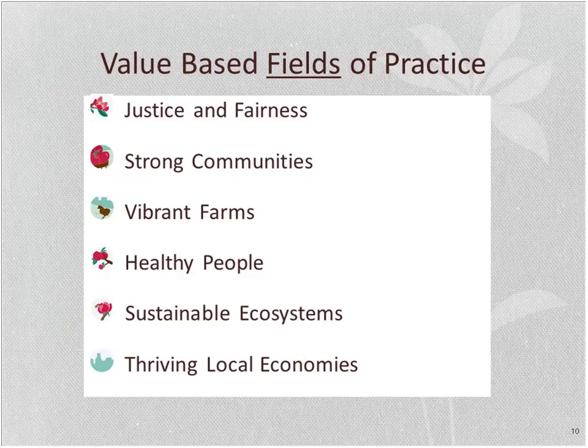The next slide looks at the 6 core value-based fields of practice. In all of our conversations with a couple hundred grantees, we were able to narrow down into 6 core categories what constitutes a healthy community food system: justice and fairness, strong communities, vibrant farms, healthy people, sustainable ecosystems, and thriving local economies. One of the exercises we normally do when we're working with a group is that initial exercise with the photos where we talk about what our values are. People share what their values are, you write them down, and then you think about, okay, how does that value fit into one of these fields of practice?